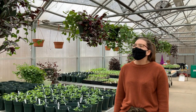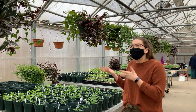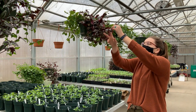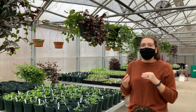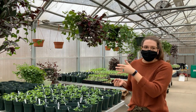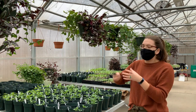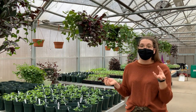All right, so if you guys are interested in doing something like this at home, maybe you come and buy one of these wonderful hanging baskets and you would like to make a bunch more, all you have to do is take the stem like this, give it a little cut or even break it off like so, and then if you want to purchase some rooting hormone, you can. It's not completely necessary. Rooting hormone basically just, you dip it in there and it helps the roots grow and develop, or if you just break it off, you can simply plant it into soil like that and it will grow an entirely new plant.